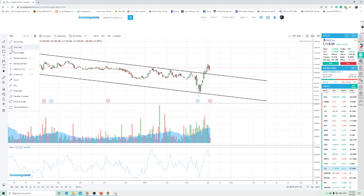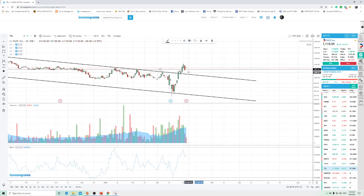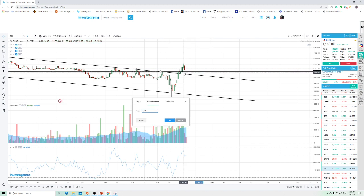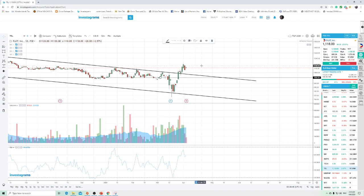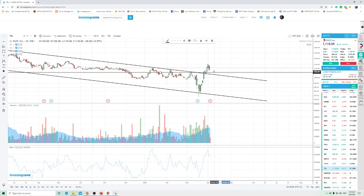So, the past few days, nag-recommend tayo ng buy sa telco. So, buy on dips. Monitor natin yung support zones ng TEL dito. You buy near dito sa 1,000 pesos. Anything near 1,000. Eh, sorry, 1,000 dito sa 1,060. May nagkaroon ng dip siya. Pag nag-dip siya below 1,100, particularly near 1,060, pwede nyo yung support zones dyan.